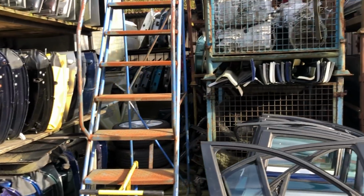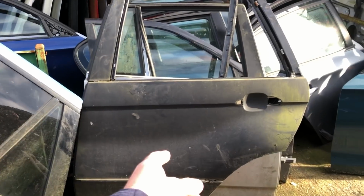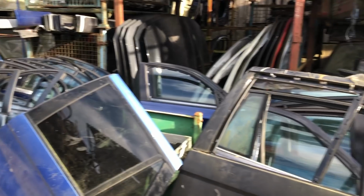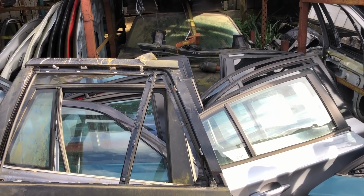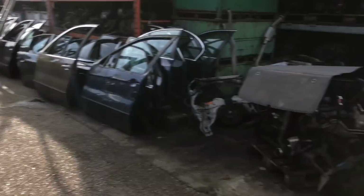I'll just carry on walking down and all I can do really is show you more racks and racks of doors, gearboxes, more bonnets. There's a brand new BMW X5 door there. They do have quite a lot of brand new stuff. They don't buy the brand new stuff in. It's all from body shops that wasn't used when repairing cars. They buy it all in all of the time.